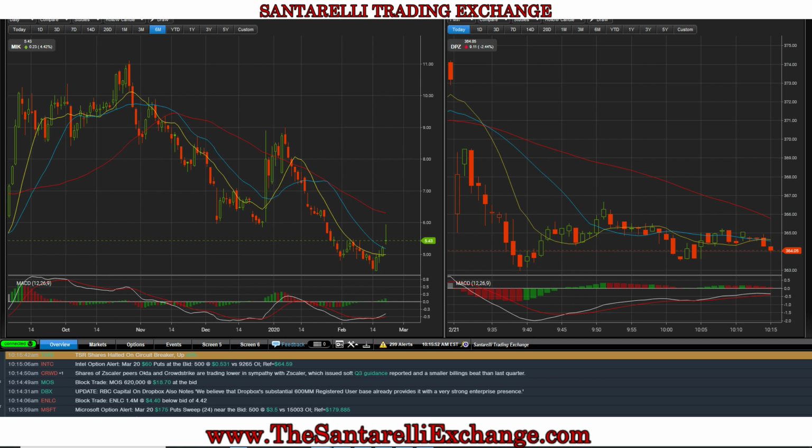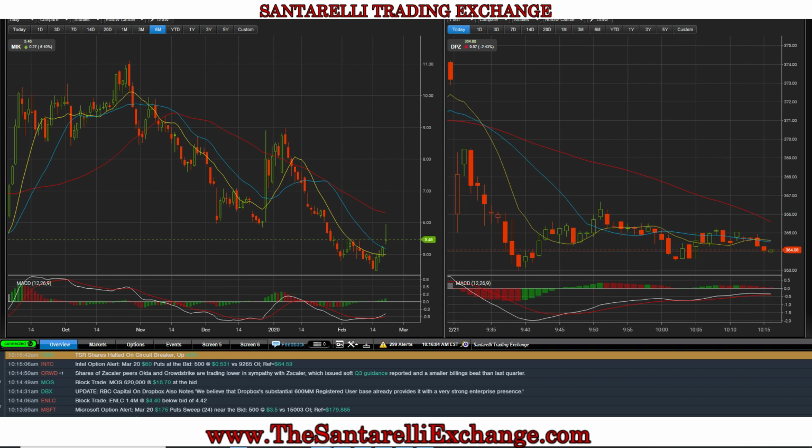Fed Brainerd says she expects unconventional tools to be deployed more forcefully, readily in future downturns. Square looks like it wants to start to climb. I'm watching Square on the chart above here. I might as well just put it here. Hey Jay, they're doing Intel put sweeps. Says policy may need to stay accommodative for a long time to achieve 2% inflation following a period of undershooting.